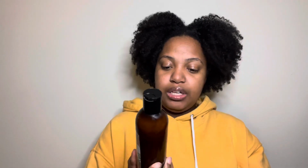And then I got the pineapple hair mask. I need to definitely pay attention because these look exactly the same. Here's this. This one seems to be a little bit looser in texture, but not by much. And then I have, oh my gosh, there's a lot of stuff. Then I have the Pineapple Buttercream Leave-In Conditioner.